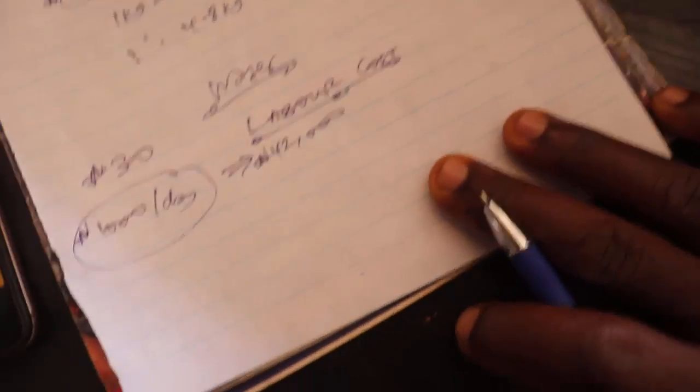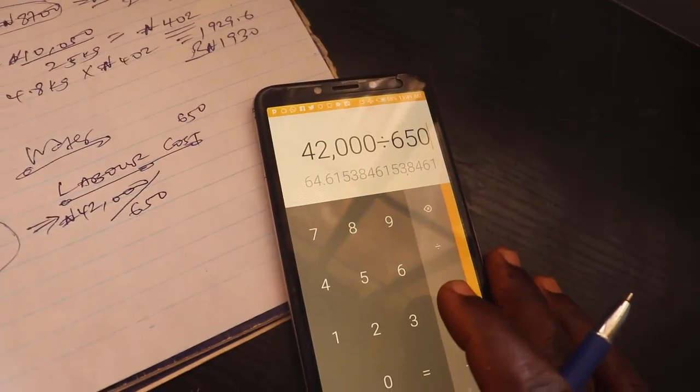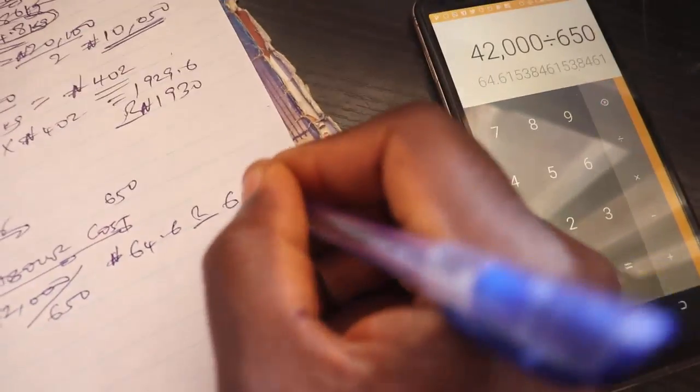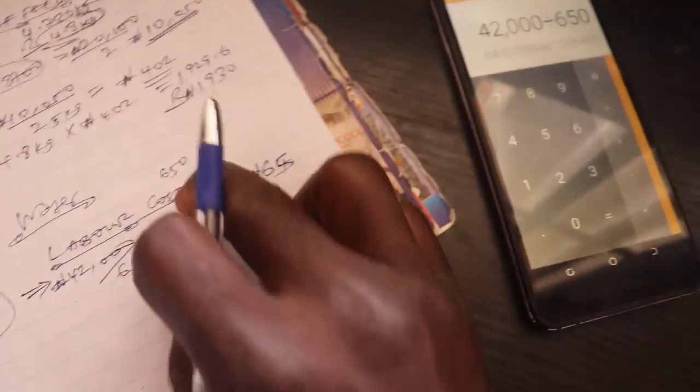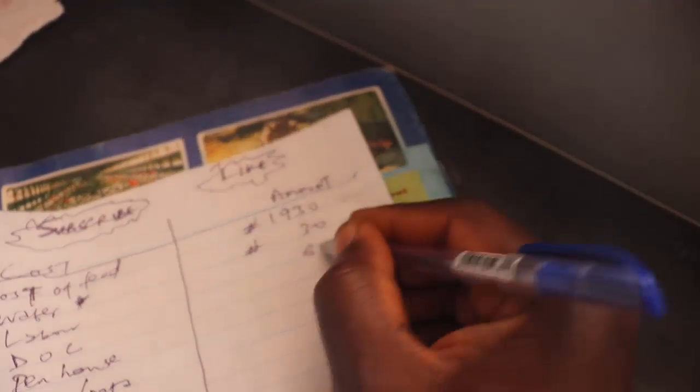Now, to know how much each bird is going to pay for this, we have to divide this 42,000 naira and share it among each of the birds, because everybody has to pay their dues. That's the iron price. For us, we are expecting about 650 broilers on the 17th of February 2023. So we divide 42,000 by 650, and each bird will be paying 64.6 naira, or we can estimate it to 65 naira. That means each of the 650 broilers will be paying 65 naira. And we'll bring our 65 over here.